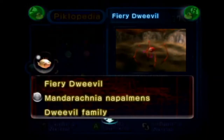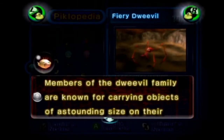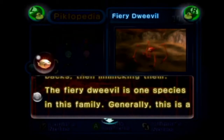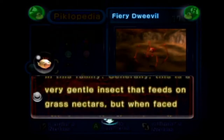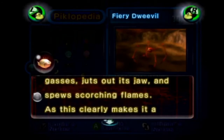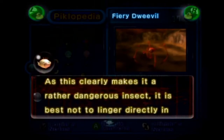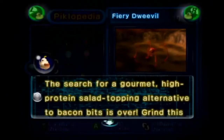Fiery Dweevil, Mandarachnia napalmens, Dweevil family. Members of the Dweevil family are known for carrying objects of astounding size on their backs, then mimicking them. The fire Dweevil is one species in this family. Generally, this is a very gentle insect that feeds on grass nectars. But when faced with danger, the fiery Dweevil ignites flammable internal gases, juts out its jaw, and spews scorching flames. As this clearly makes it a rather dangerous insect, it is best not to linger directly in front of it.